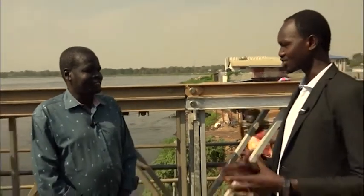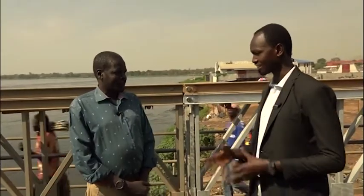Thank you. Today we are here on the bridge, at the site where you are overseeing the construction and renovation. We want to know more about the process, the time it took, the cost and the sustainability, and how long South Sudanese can expect this renovation to last before another issue arises.